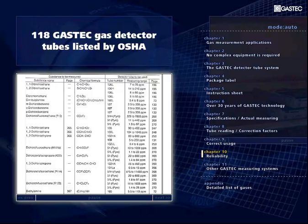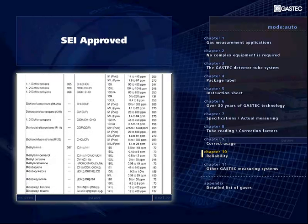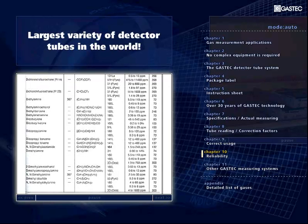118 gas detector tubes of Gastec are listed on the official website of OSHA, the Occupational Safety and Health Administration Standard of Evaluation. For competitors, only around 75 to 100 tubes are listed. 21 types of Gastec gas detector tube have passed the strict approval criteria of SEI, the Safety Equipment Institute in the United States. For measurement of gas or vapor, Gastec has approximately 600 types of detector tube. Moreover, there are also many detector tubes for measuring liquid concentrations and other items. Gastec is proud to be the world's #1 manufacturer.